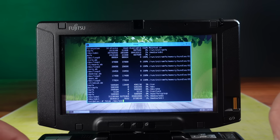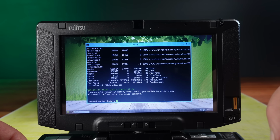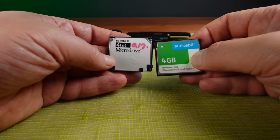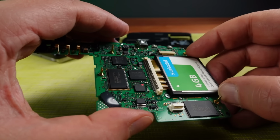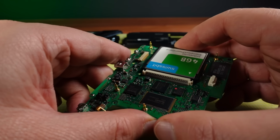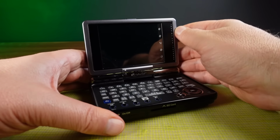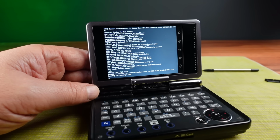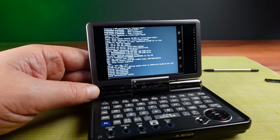Okay, this microdrive seems to be formatted to ext3. It's just a single partition with no files on it, and it's working okay. Even though it's working, I've decided not to put it back in the Zaurus. I'm going to replace this microdrive with a 4GB compact flash card. With everything back together, it's perhaps not that surprising that it's still not starting. I'm getting the exact same hard drive error.